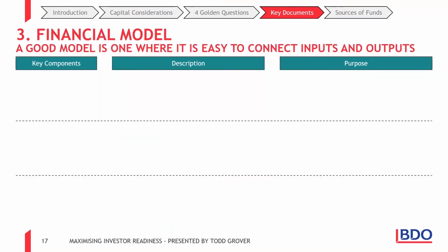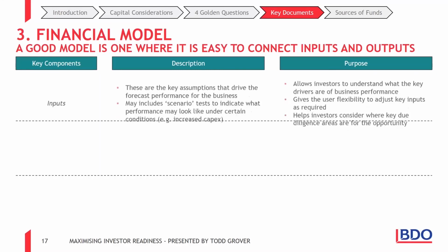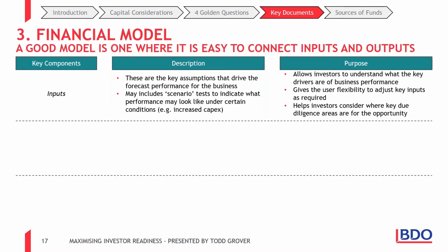Something we've touched on previously, and I want to go into a little bit more detail on, is a financial model. There are 2 things in a financial model that really matter, and I'm going to cross them off here. The first one is the inputs. When you're building a financial model, it's really important to create a set of assumptions, and to have assumptions that you can flex, things that drive your business.